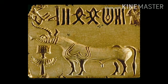This is one example of a Harappan seal. The signs on the top of the seal are part of a script. This is the earliest form of writing known in the subcontinent. Scholars have tried to read these signs but still do not know exactly what they mean.